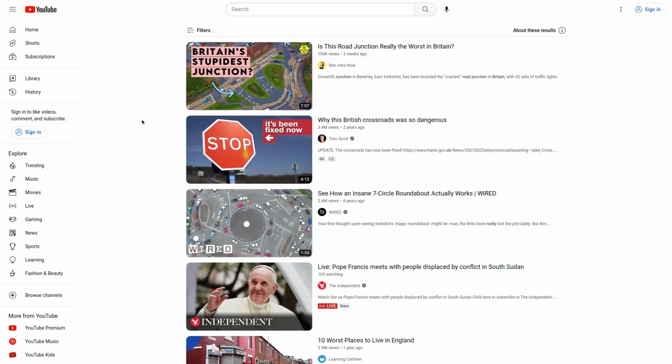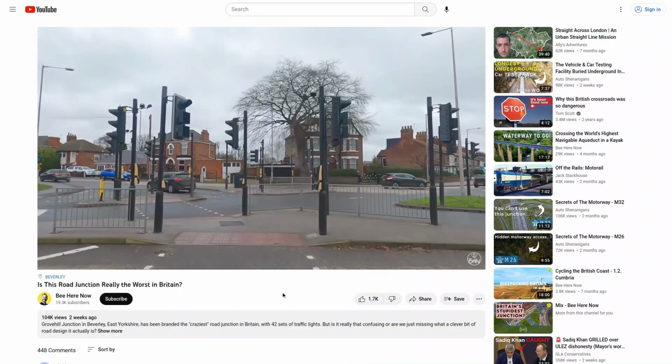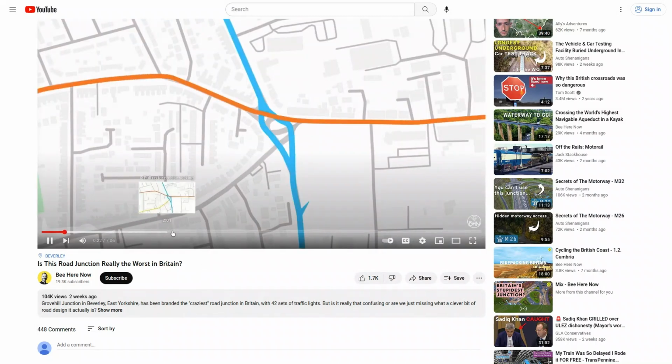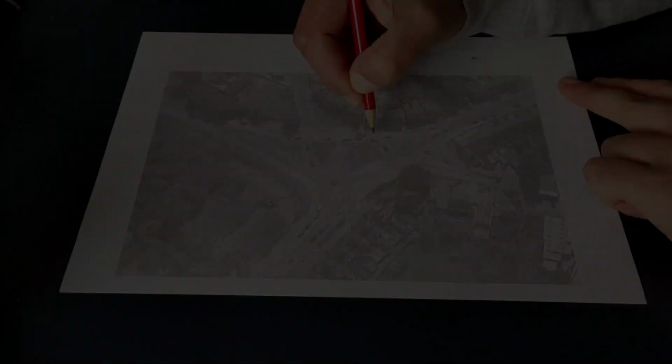I was on YouTube when I saw a video thumbnail saying, "Britain's stupidest junction," from the Be Here Now channel. Being a good clickbait, I could not resist watching. After watching the video and reading some comments, I thought maybe I could come up with a better solution for the junction.